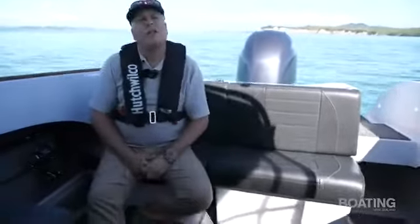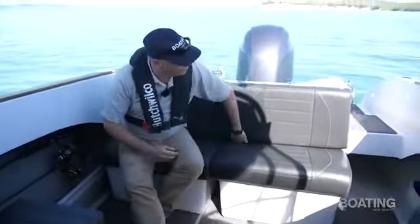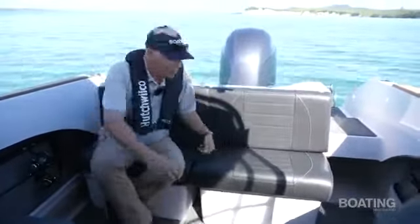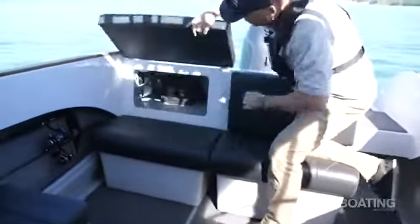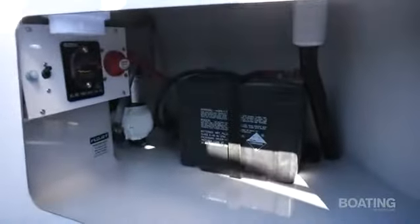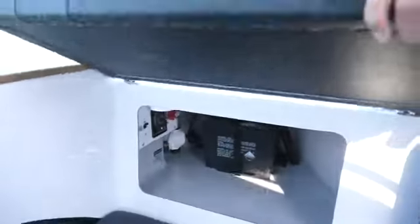The bases of the seats are actually fish bins or storage bins. You can pull them out, and the seat backs are hinged. There's storage behind them, or in the case of the seat that I'm sitting on now, excellent access to battery switches, circuit breakers, all of those things. Really nice and tidy. It's a system they've used for years, and it works extremely well, and they've wisely kept it with this new model.